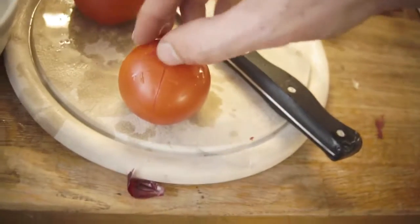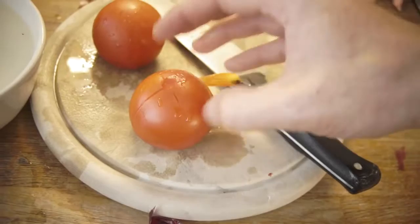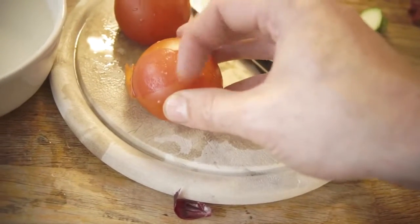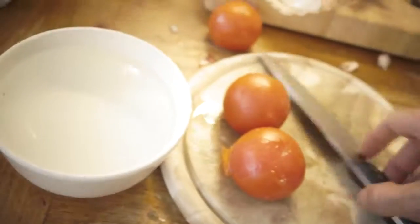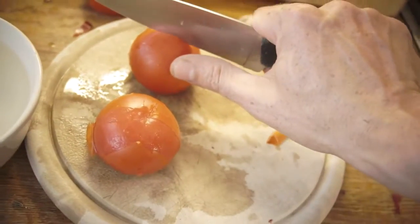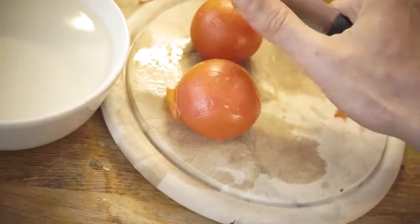Careful with your hands, obviously, in boiling hot water. I used to be a chef, and look at that, how the skin just peels off. It's cool, huh? See that? Skin just peels off. And I'll show you the little cross that I put on the base, which is literally just like that.